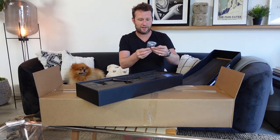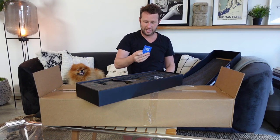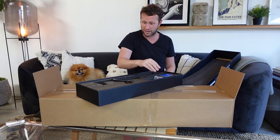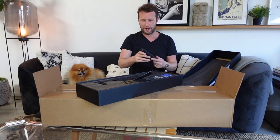Okay, so it looks like we have some iron sights. They've just given me the iron sights there, separate. We have an EMG Noveski Rifle Works card, so I expect that's going to be the instruction manual. This is a mag that we have, which is kind of cool, but I presume that's not an MP5 mag.